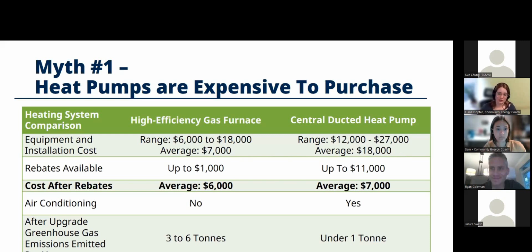But what I can tell you is that the rebates for heat pumps are absolutely amazing at the moment. You get a base rebate of up to $11,000 for a heat pump at the moment, switching from a fossil fuel, which makes the cost of a heat pump after rebates on average very comparable to a gas furnace. Plus you get the air conditioning, and also you significantly reduce your greenhouse gas emissions if you switch from gas.